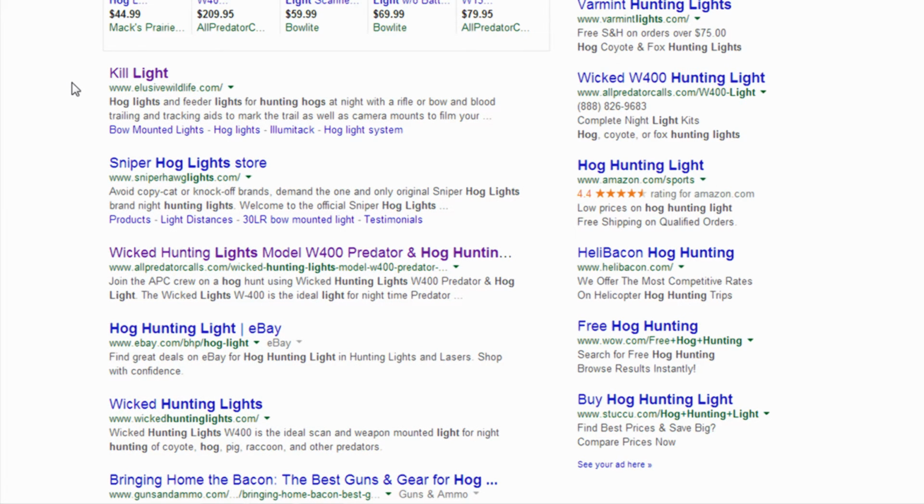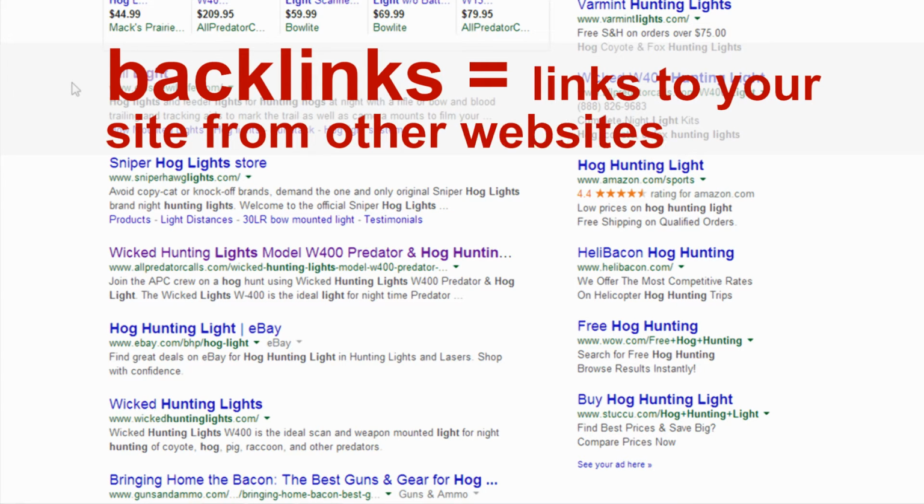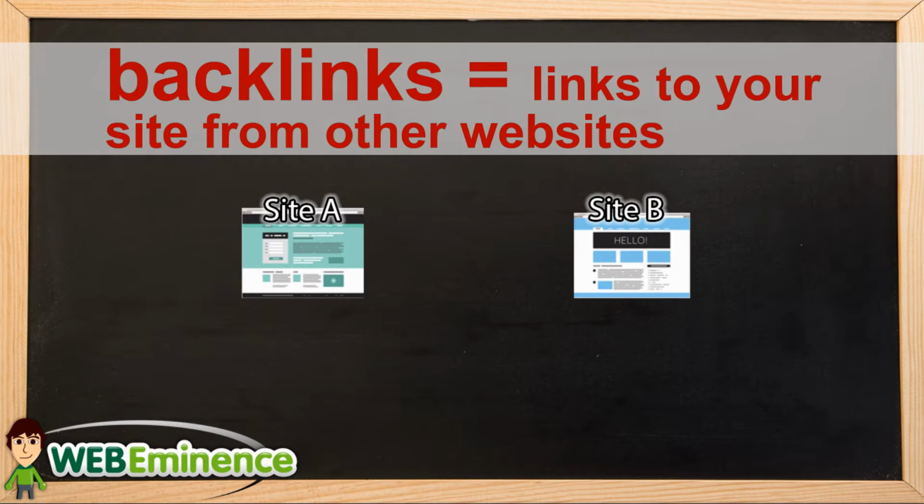There are many factors in Google's algorithms to rank sites on the result pages, but one of the most important factors you should consider for your site is backlinks, and that's basically sites that link to your site. I just want to give you a quick visual on backlinks and how they work and how Google uses them to rank sites. And again, backlinks are basically sites linking to your site. So it's a link that someone can click on another site to be taken to your website.